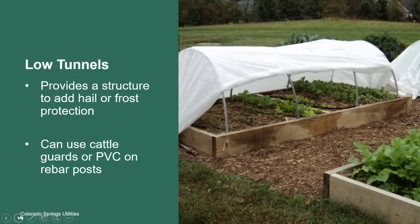Now, there is also this material called cattle guard, which is a grid of really rigid fencing. So those are certainly good to explore if you want something more permanent and you have the ability to work with that, cut it and get it in the right size. That can certainly be a good option as well. Now the PVC and the rebar you can get at any home improvement store or hardware store. The cattle guards you probably need to go to a feed store to get those, but they're worth checking out.